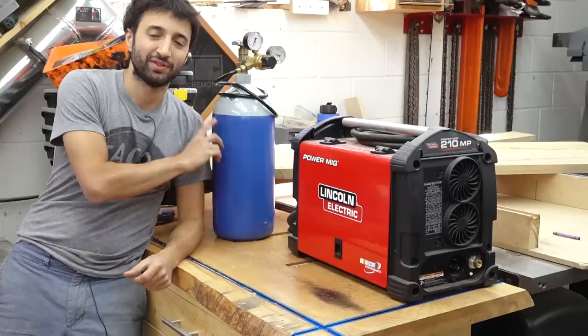So real quick on the welding consumables side of what I used. I used two of these 20 cubic foot tanks for the MIG gas. As far as MIG wire goes, this is my second 12 pound spool that I have on here, and that spool is probably about half gone now.